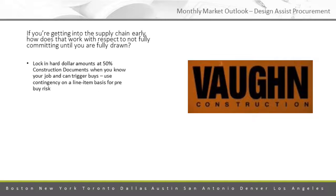If you're getting into the supply chain early, how does that work with respect to what you were saying about not fully committing until you're fully drawn? Yeah, great point. These are kind of new ripples to our process that we're working through, because thinking about getting a drywaller on board early, in the example I used earlier, for material procurement issues, has not been something that we've traditionally done that I'm aware of. And it is causing us to lock into a hard dollar, not a GMP, but a hard dollar subcontract with that drywaller at 50 CDs as opposed to 100 CDs. So it is early. There's some risk.